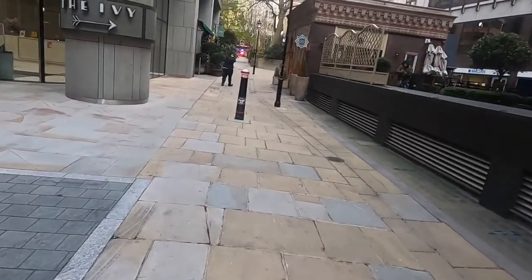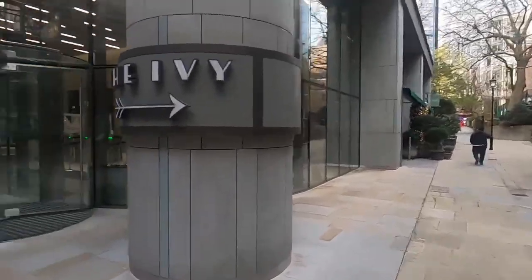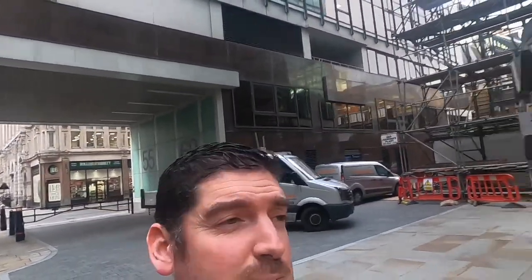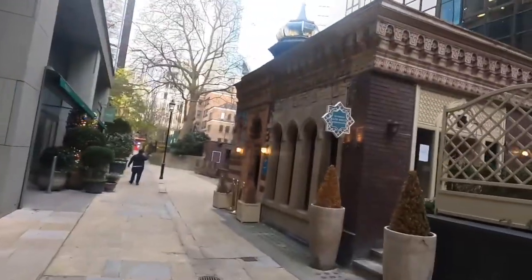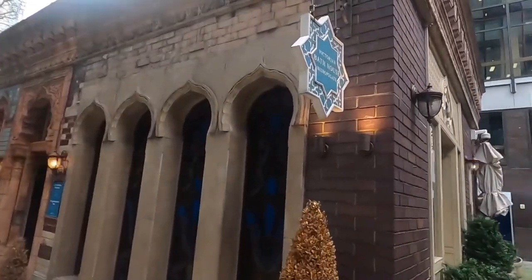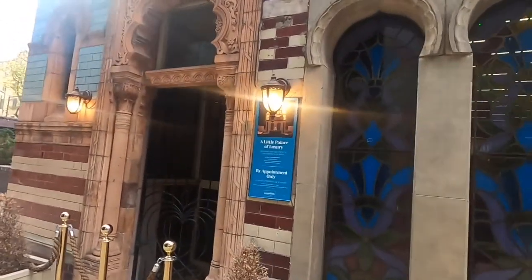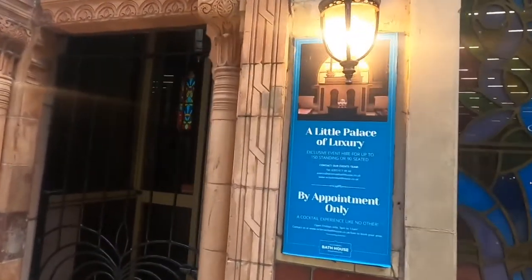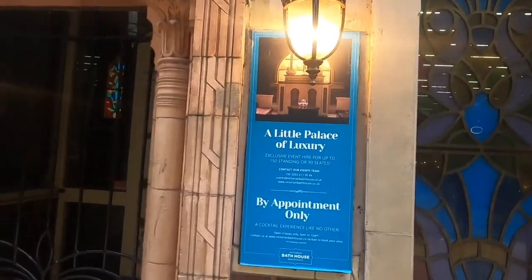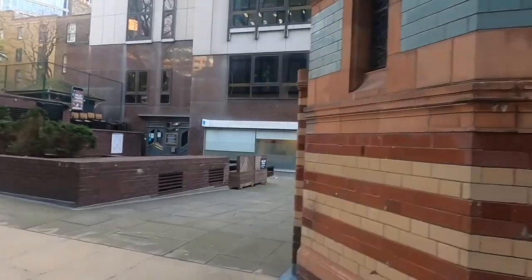I'm just off Bishopsgate. It's pretty dead. So let's go and have a quick explore. So this here is the Victorian bathhouse in Bishopsgate. So very interesting. Imagine it being quite expensive, but very nice building.